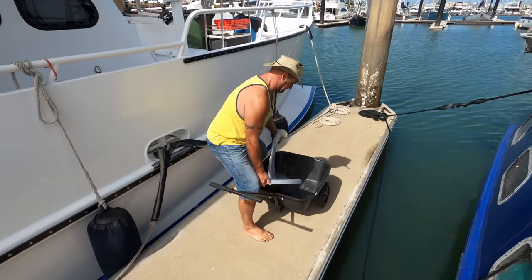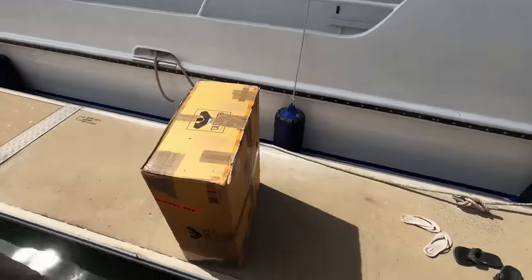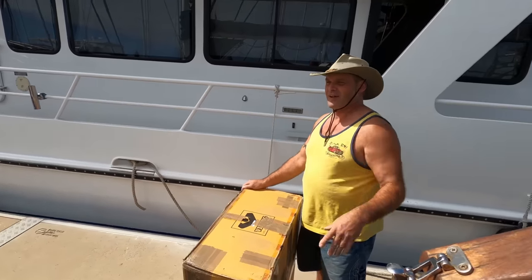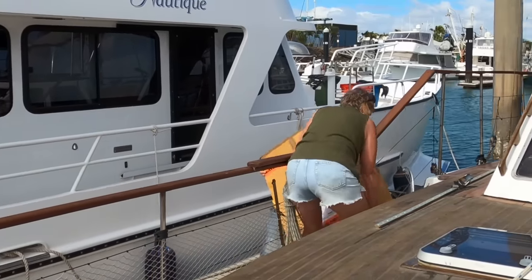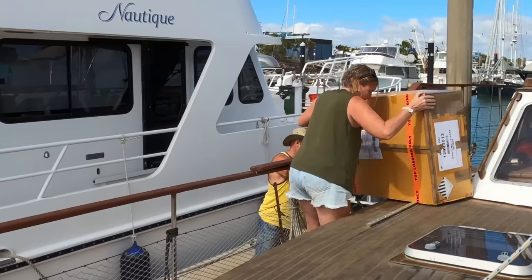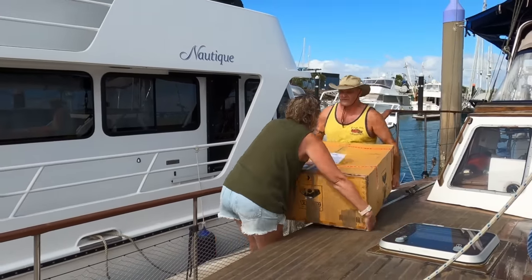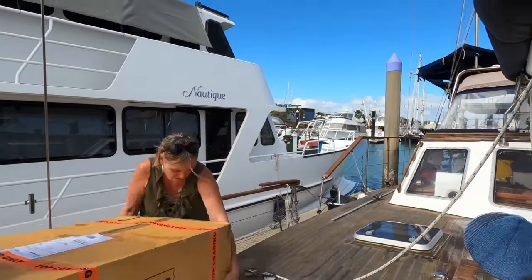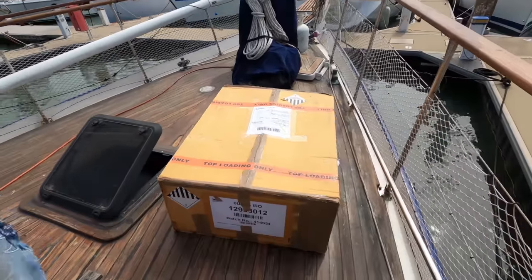Cool. Pretty heavy. Yeah. Holy dooly, Batman. 40 kilos. Yeah. And what's in here? Life raft. But this needs to go over there. Yep. So I'm going to get my muscles on and help you. So that's a six person. Let's get open.